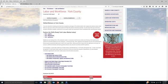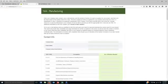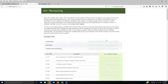First thing we want to talk about is the Skills Ready model. Lisa, could you click on the manufacturing one? First of all, York County developed or identified 3 target segments that all of these workforce products are based off of, and those were manufacturing, logistics, and agribusiness. This particular product is what we call the Skills Ready model. It's an interactive model customized to those target segments. So there are 3 of them available here. We're looking at the manufacturing one now.